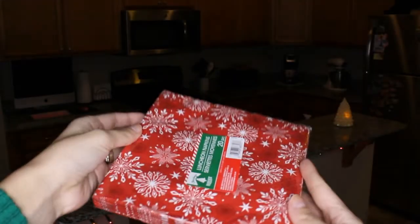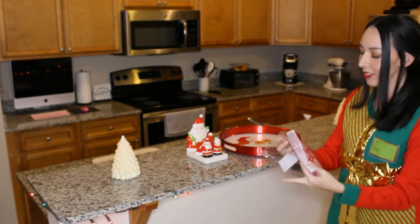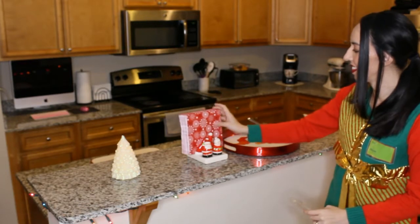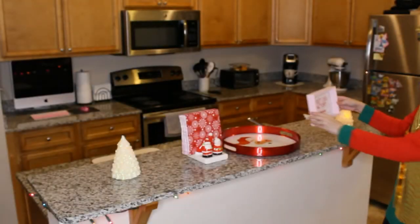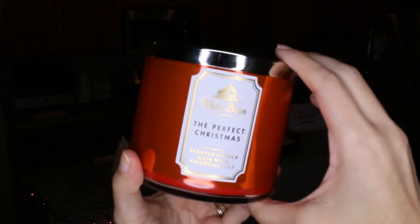These snowflake napkins I just purchased from the Dollar Tree this year. I'm going with that classic red and white candy cane color scheme, as you can see. Okay, this has to be one of my favorite Christmas decor purchases this year. You can find it at the Dollar Spot in Target for $3.